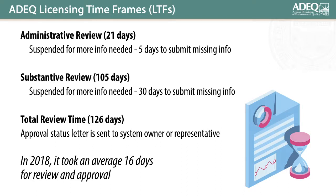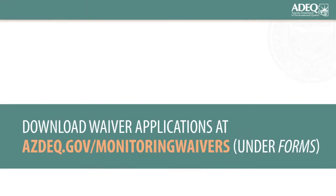Our goal is a turnaround time of 10 to 15 business days, but this will be dependent on the number of applications submitted in a given year. Once a decision has been made, an approval or denial letter will be sent to the owner or responsible party of the system. Applications can be downloaded from the Monitoring Waiver webpage under Forms.